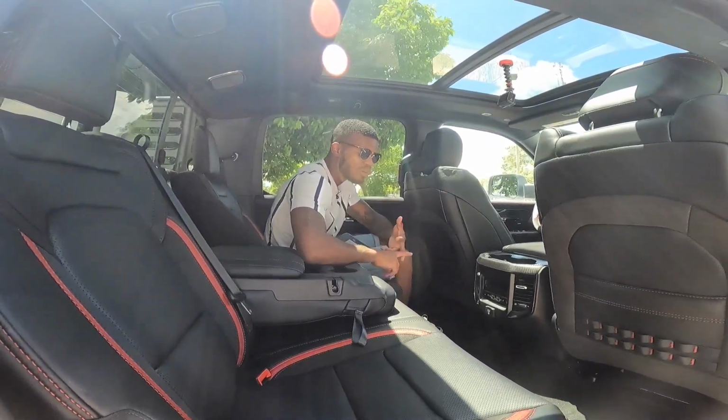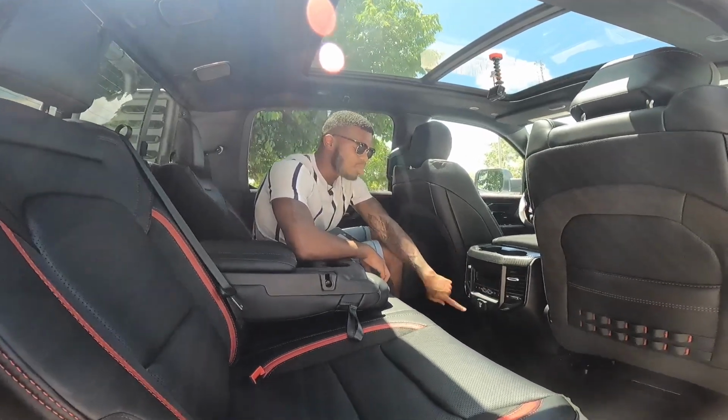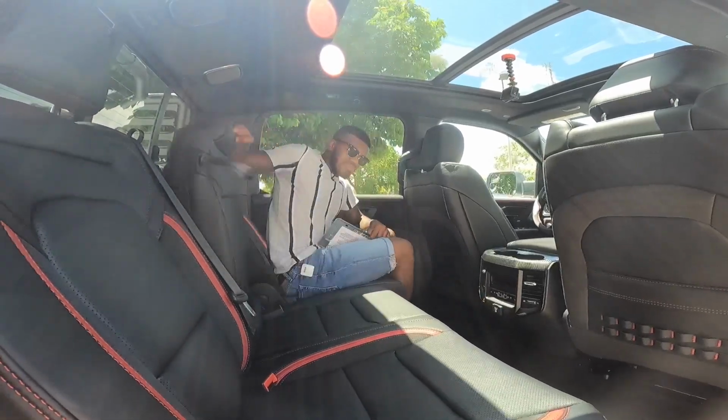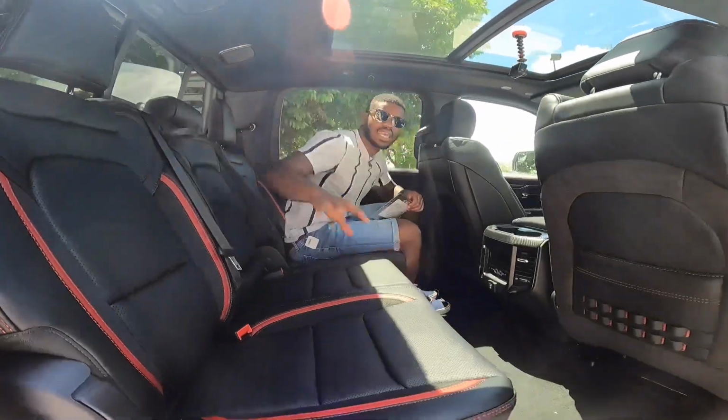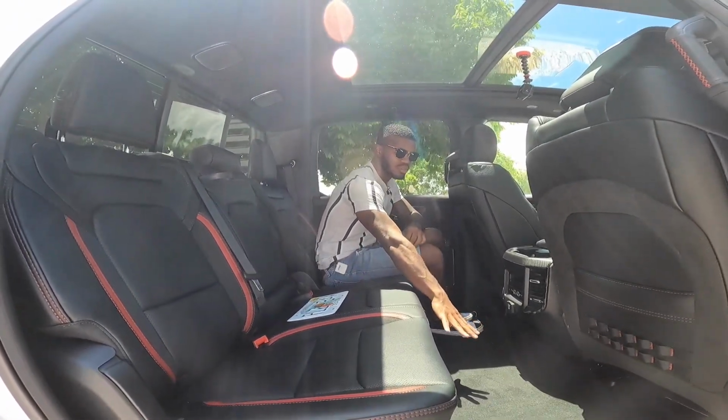Some other competitors do offer heated seats, but some of them don't offer cool seats in the rear. There are 2 type C ports, 2 type A ports, a household outlet here. And the floor is completely flat, so you guys can't put things in the bed. Ram does give you this flat load floor here.